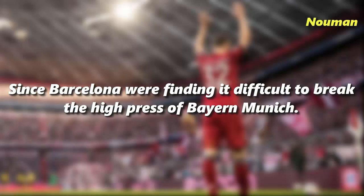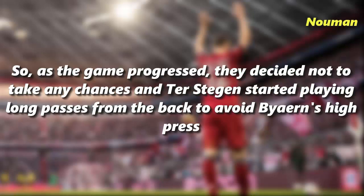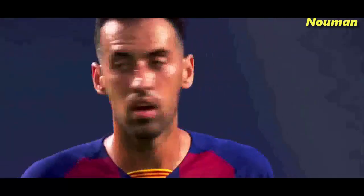Since Barcelona were finding it very difficult to break the high press of Bayern Munich, as the game progressed, they decided not to take any chances and Ter Stegen started playing long passes from the back to avoid Bayern's high press.